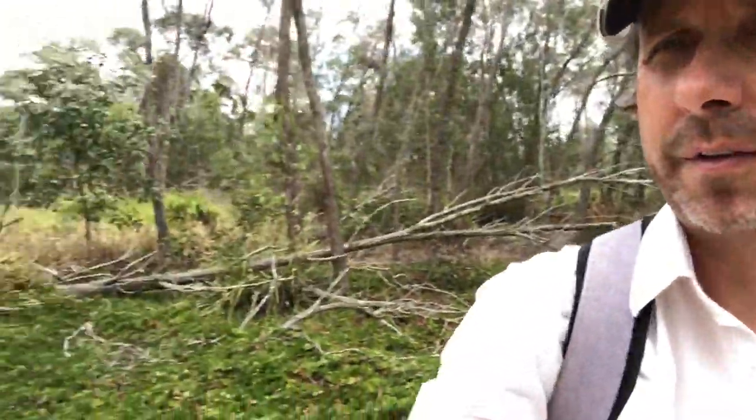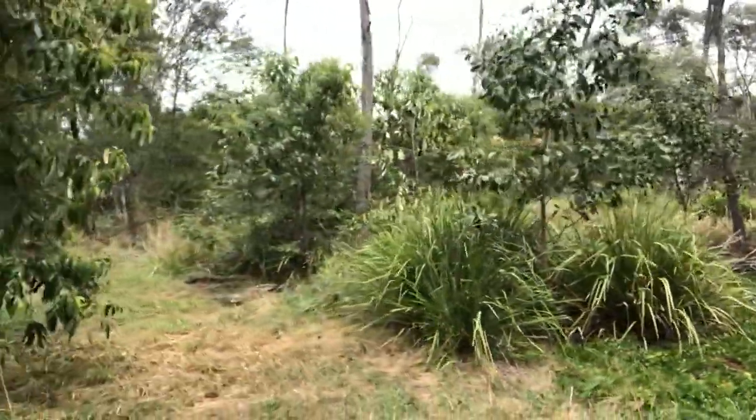That's nice. Nice just walking around here. Got the water on that side there, and this would all be tree regrowth here. I'll turn around. That's what I'm passing. This is all regrowth.